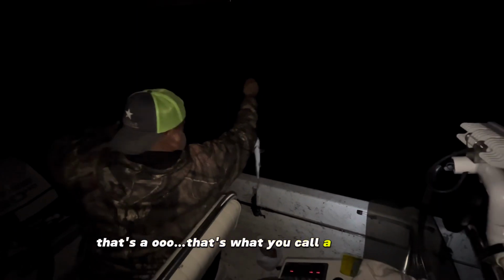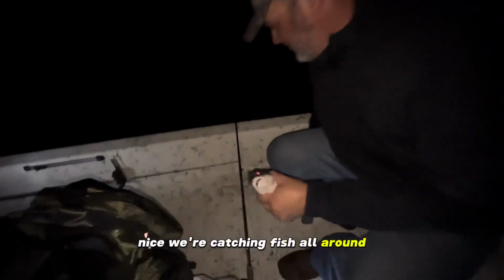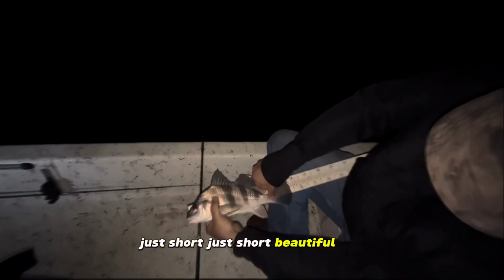That looks like a ladyfish. Yeah, that's a bow. Oh, that's what you call a skipjack here? That's what smacked over there when I had a bow. Nice. We're catching fish all around. Just short.